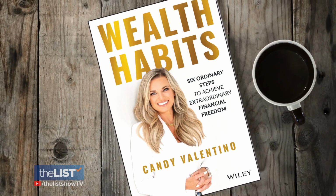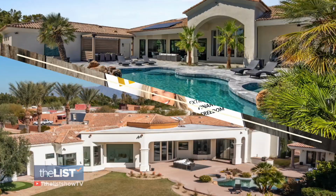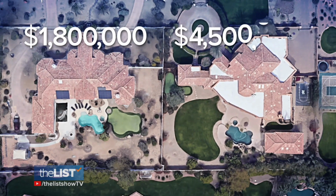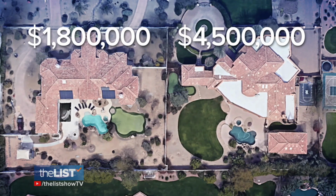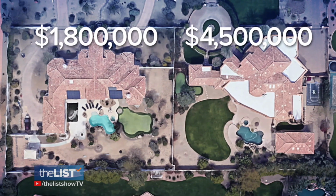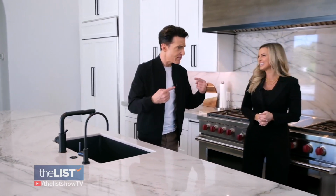Candy Valentino, author of Wealth Habits, has invested in real estate for 2 decades. Her latest project? 2 multi-million-dollar mansions in Paradise Valley, Arizona. She paid $1.8 million for this one in 2020 and $4.5 million for the one next door in 2022. Not bad for someone who started pretty small.